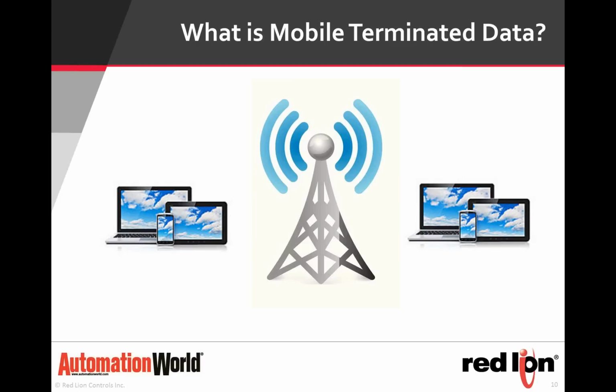But what it won't allow is, for example, a web server that's running on that machine to be accessed from some other device. If you want to do that, you need what's called mobile terminated data, where the connection is initiated from the internet and terminated, hence the name, at the mobile end. And that costs money, and it brings all sorts of complications because now you've got to get IPs allocated, and you get into these things called private APNs and all these things.